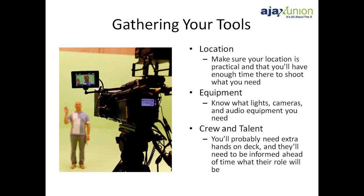Crew and talent. You're going to need more people than you think. That's just the way it is. It's very hard to do one-man projects unless you completely know what you're doing and the video is very, very simple. Make sure everybody's informed to know what they're doing. This is where the storyboard comes in handy. You want everybody to know what the finished product is supposed to look like.